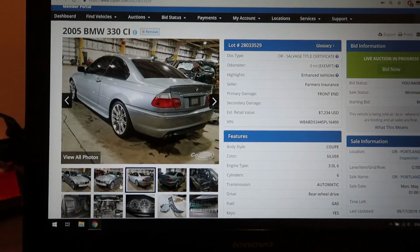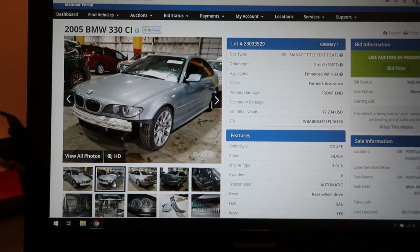So yeah, I guess we'll see what it goes for, and it depends how much the winning bid is going to be. Maybe I'll pull the trigger on this one as well. The thing about it is that this one, the sales status is minimum bid, so it means that there is a certain reserve that needs to be reached, and it's for sale by Farmers Insurance. So we'll see.